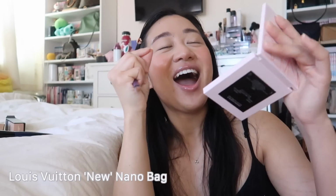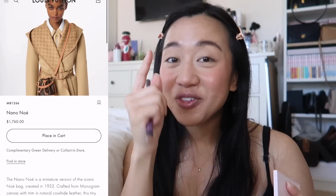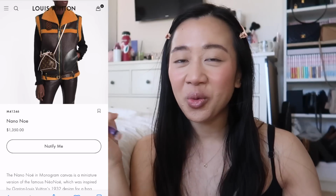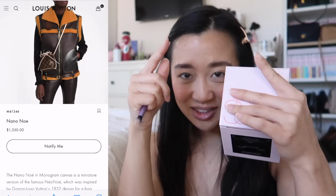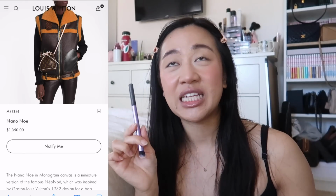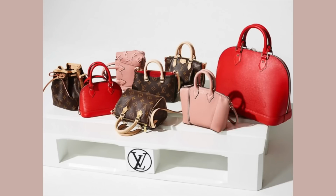This bag, the fact that it's available on the website right now is just crazy. Okay, so it is the Nano Loewe bag. But hold on, first thing, the signature Nano Loewe that's been out for like 7-8 years, it's this one, right? The cute little bucket one. This girl I knew in college has the little one. That was actually the first time I ever saw it, when they came out with their whole Nano collection in the very beginning.